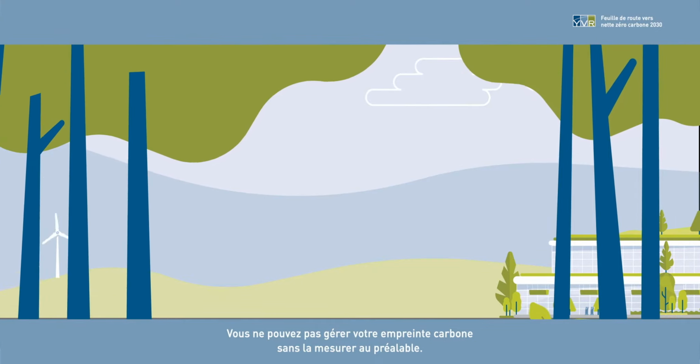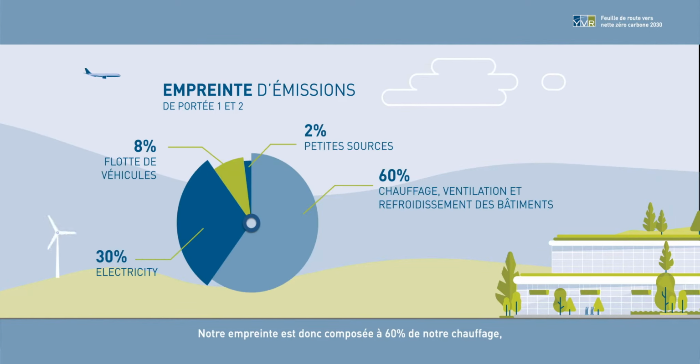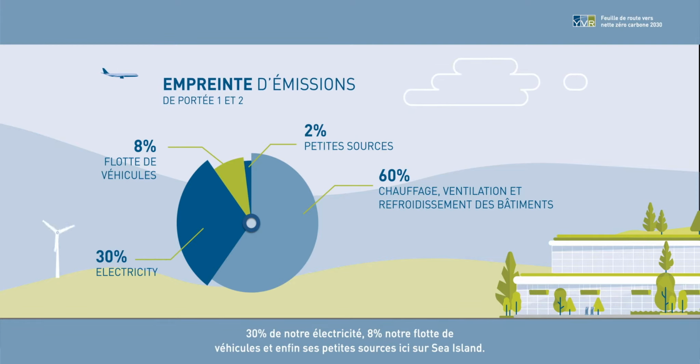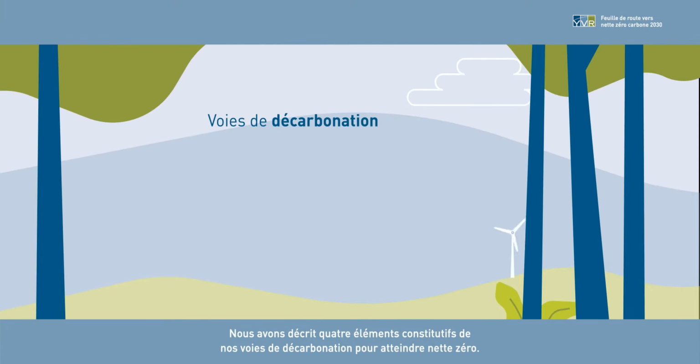You can't manage your emissions footprint without measuring it first. Our footprint is comprised 60% of our heating, 30% of our electricity, 8% our vehicle fleet, and lastly, small sources here on Sea Island. We've outlined 4 building blocks that make up our decarbonization pathways to get to net zero.